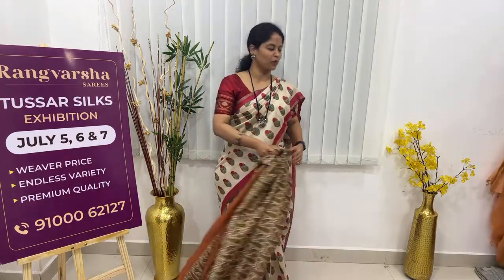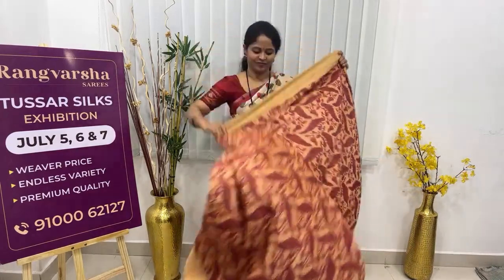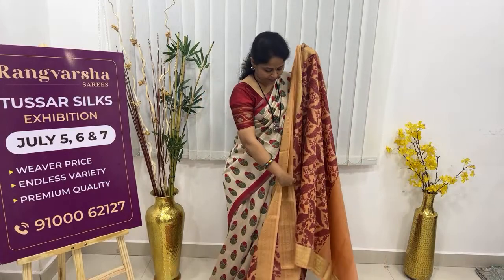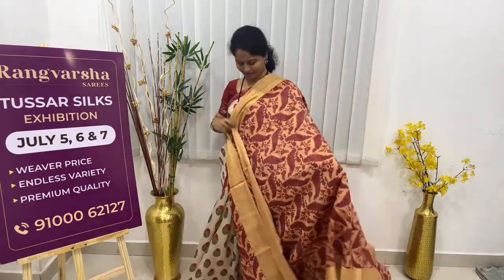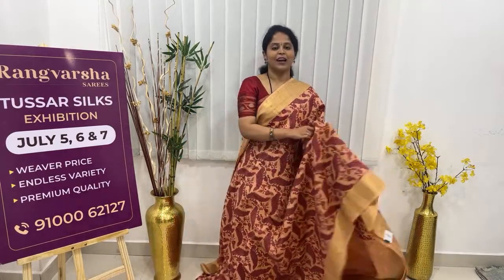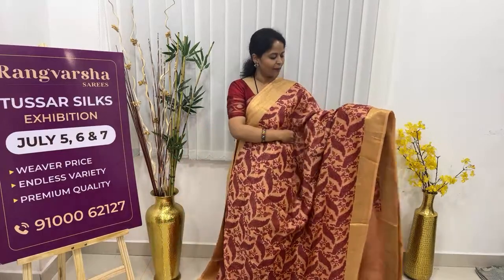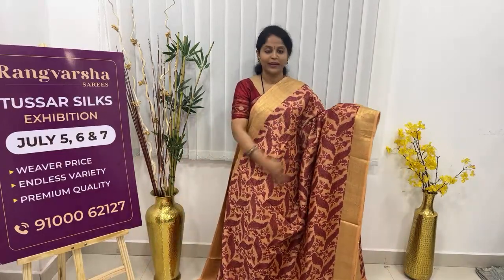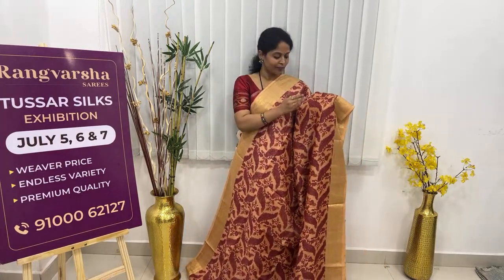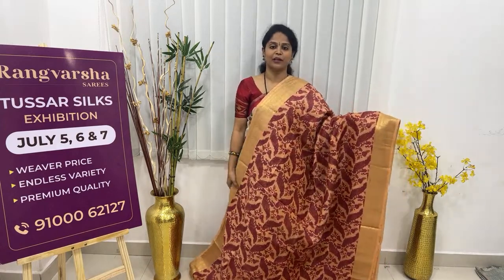The next design in Moonga Tussar silk. A very lovely color combination. A peach with Kanakapuram color saree. I think a lot of people love this color combination. And the print color also enhances the beauty of the saree. You have a peach color base on which you have a complete Kalamkari printed body. And this print also is in a similar base. It is in pink and brown color combination, a complete Kalamkari printed body.